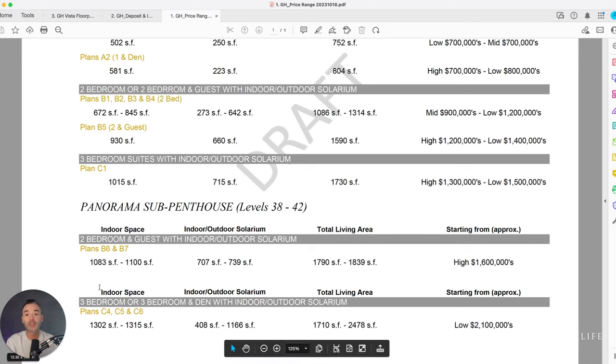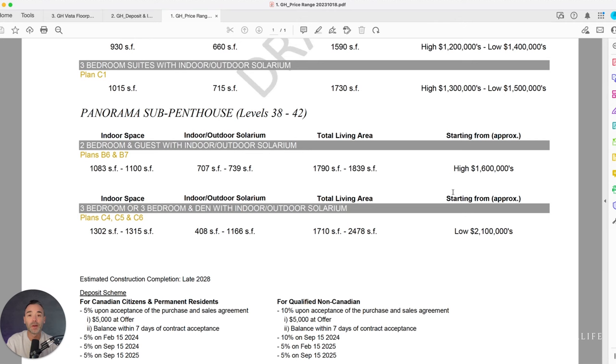And the larger two beds, which are the two bed plus guest, it's 930 square feet with a massive 660 outdoor space. You're looking at almost 1,600 square feet all in. So understandably, from the high 1.2s to the low 1.4s, on a per square foot basis these become quite attractive as well. Lastly, the C1 plan, your three bedroom option, 1,015 square feet plus 715 outdoor, starting in the high 1.3s and ending in the low 1.5s. If you use all space on a per foot basis, you could pick these up as low as about $820 a foot. Unheard of. So again, there's value there if this is the type of property that you're going to utilize year-round, indoor and out.